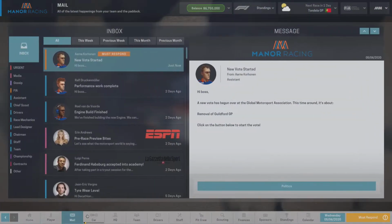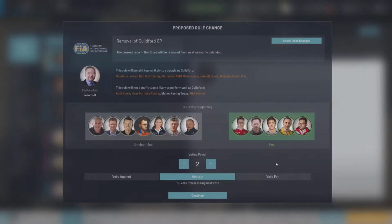Now, here's the mail piece. There's a new vote. And it's a terrible one. What a horrible idea. I want to take Silverstone off the calendar. What? I know, actually, in real life, I kind of heard some rumors of it. Whoa. Look at all those meanie heads that want to get rid of it.